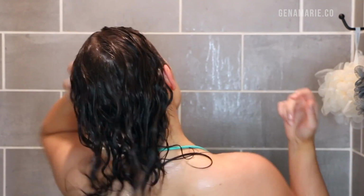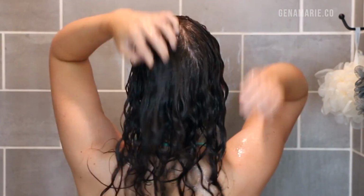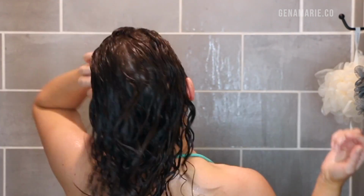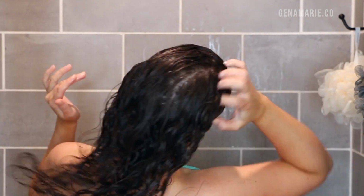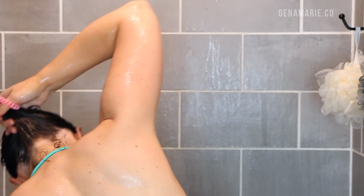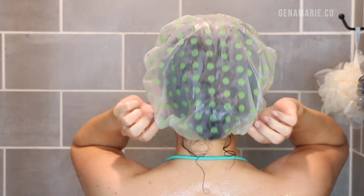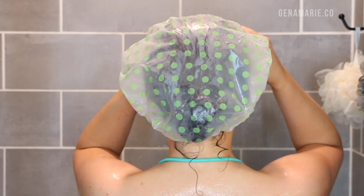It does say you only have to leave it on for about 5 minutes, which was great because I was able to just leave this on my hair while I was in the shower and then finish off and rinse right away. It says apply to clean, damp hair, leave on for 3 to 5 minutes, rinse. It says you could leave it on for an overnight treatment for a more intense treatment, but I personally don't recommend doing that. I think that it's not really healthy for your scalp to be leaving products on overnight wet.